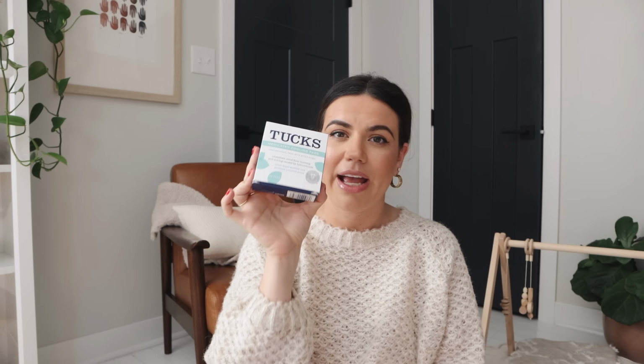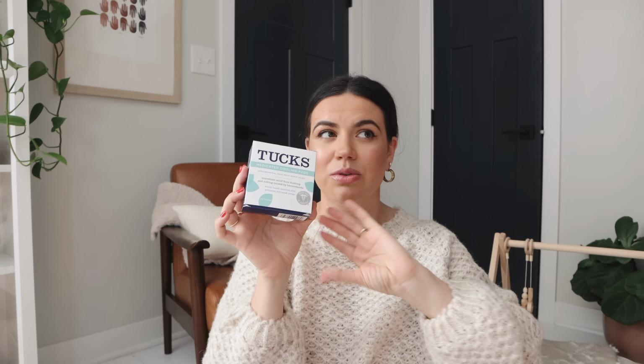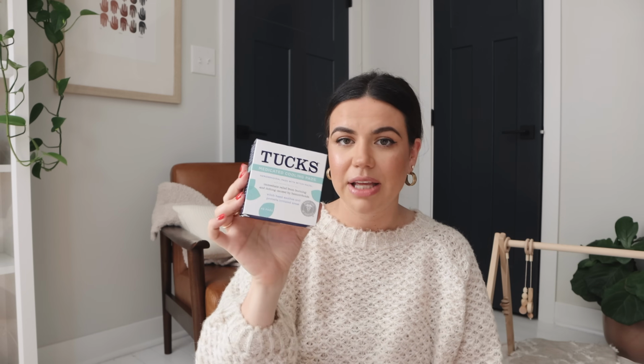But these, everyone talks about them. Don't sleep on them. They are like the best thing ever. They're super cooling and they just feel amazing. I don't know what it is, but I went through so many of these. A lot of the hospitals will give you this stuff, but I did have to order a couple extra just because I went through so many of them. But Amazon has them, Target has them. They're just medicated cooling pads. They have witch hazel, and they really are the best thing. I would say this is probably my favorite thing for postpartum. It gave me the most relief. So definitely get these.